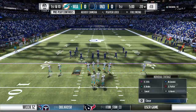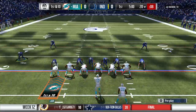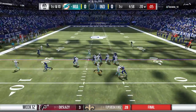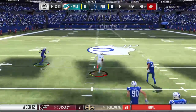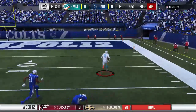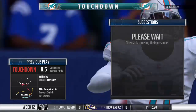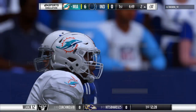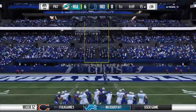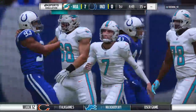Tannehill and the Dolphins break the huddle. Come up 1st and 10 at their own 20-yard line. Out of the gun, Tannehill. Got a man open. That's Devontae Parker, complete. Devontae Parker past the 20, and all the way in for a Miami touchdown. Devontae Parker, an 80-yard touchdown, and the Dolphins are going to take a first-quarter lead. Extra point up and good by Sanders, and that makes the score 7-0.